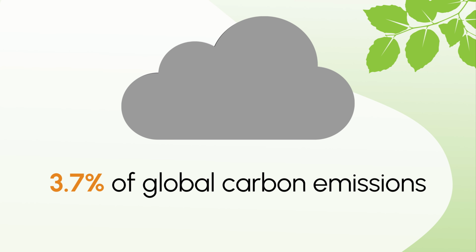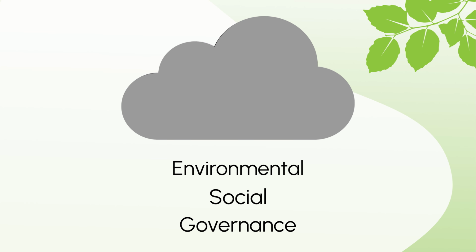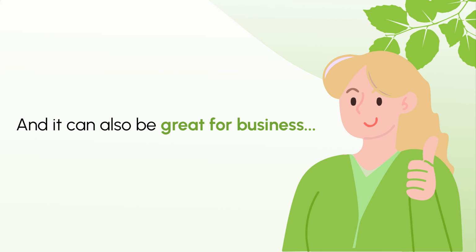According to Green Intelligence, the internet currently produces approximately 3.7% of global carbon emissions, more than double that of the entire global aviation industry. And with the continuous use of artificial intelligence, or AI, in digital marketing, it's set to continue increasing. For organisations promoting sustainable values or commitments to the environmental, social and governance, or ESG framework, website efficiency isn't just a technical consideration, it's a vital part of a digital presence that represents core values. And it can also be great for business.